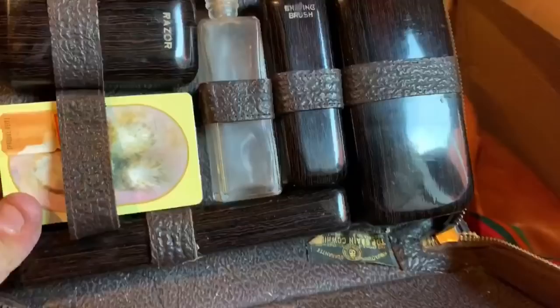An expensive travel kit. Hats. It's a nice wallet. Come back to that after we look through everything else. I just don't even know where to begin with all this stuff, guys. I just keep stacking it up over here. That's all I keep doing. Everything good, I just keep stacking up.